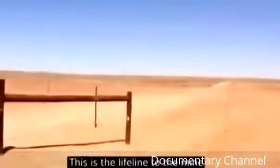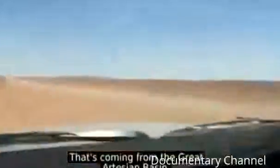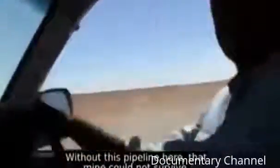This is the lifeline to the mine, 6 metres down below us. Without this pipeline, that mine could not exist. And that's coming from the Great Artesian Basin. Without this pipeline here, that mine could not survive.